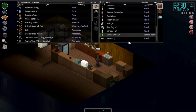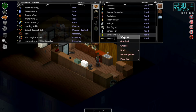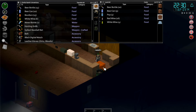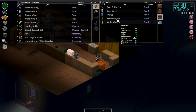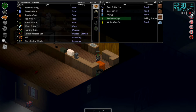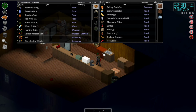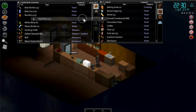I'm gonna take a bunch of this and move this into the liquor box if I can, just to keep some of this from getting too cluttered. Yeah, it's not going to let me. So we need to find a better home for the wine. The beer can be drank. The soda can be drank. There's no other uses for them. And the bourbon can be used as a disinfectant.